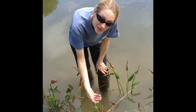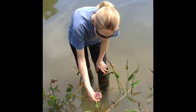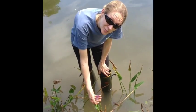That we're planting, pickerelweed, Pontederia cordata, and it has these beautiful purple flowers that attract butterflies, and like the other plants, it also filters excess nutrients from the water to improve water quality.